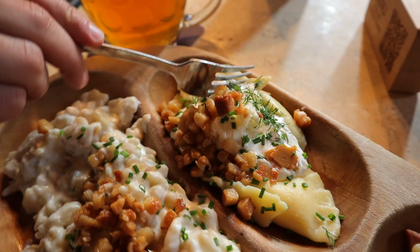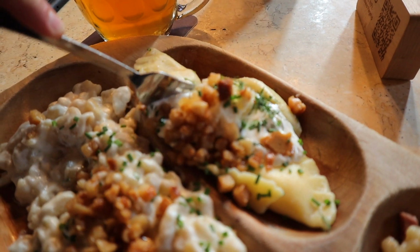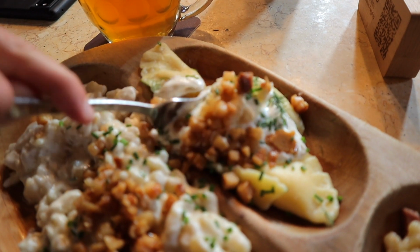So I think that brings us to our last thing, which is the pierogies, which I think are filled with the same sort of cheese that's on these dumplings. But it's in a pierogi, so in a little pouch, and it looks like it has some dill and some sour cream on it. All right.